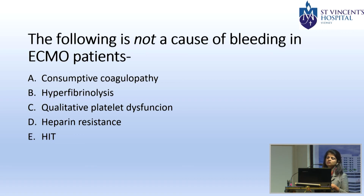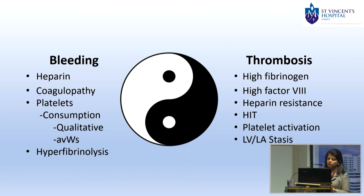Following is not a cause of bleeding in ECMO patients. My answer to that is heparin resistance. That's the only one that causes thrombosis. All of the others can cause bleeding as well. So there's processes that are going on simultaneously which favor bleeding and others that favor thrombosis.